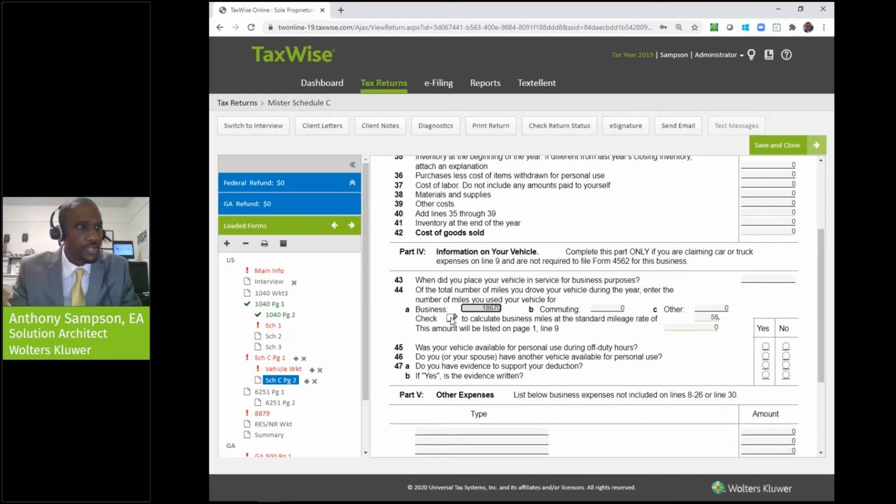I'm going to go ahead and check the box over here, and TaxWise automatically calculates what the mileage is. So let's say, when did you place that vehicle in service? I'm just going to put 01/01/2019 to keep it simple. And look at that right there. We've got $10,829. And how did we get that as a deduction?